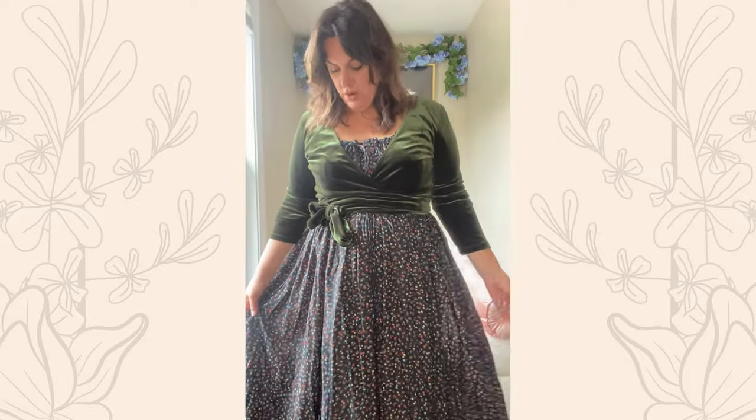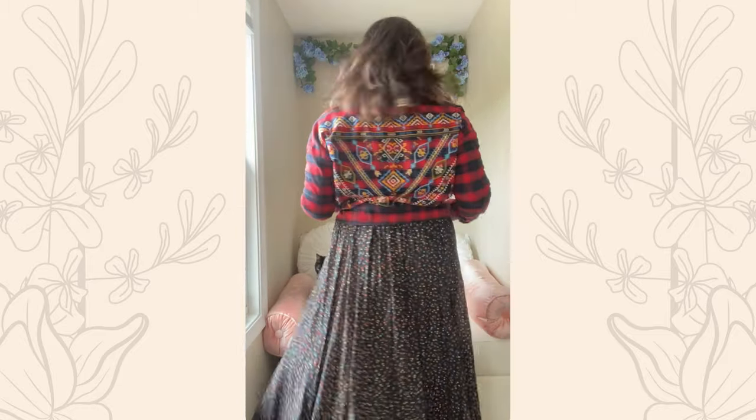This one is a velvet olive green. This is from Vixen. I love this top. They also have it in a midnight blue and a burgundy, both of which I think would look really good with this exact dress. So this makes the dress look a little bit more formal and a little bit more fall winter. I always love layering jean jackets because it's just a quick, easy, out the door, fashionable thing to wear over top of pretty much anything. It can also be made a little more casual by throwing a flannel over top.